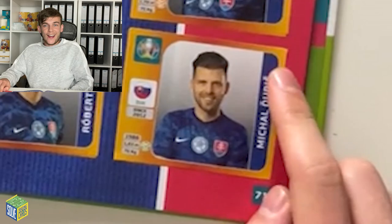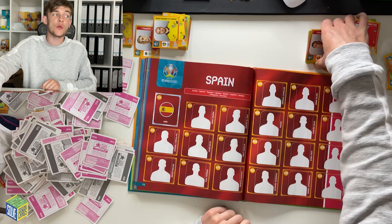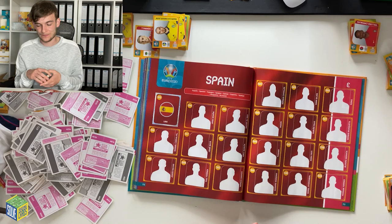Slovakia's done. Right, next team, Spain. So we have the Spain stickers here. Do we think we are going to complete the Spain team? You know what? I think we're going to have one missing, which will be annoying, but yeah, I think we'll have one missing.